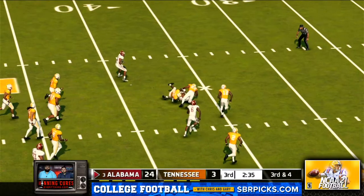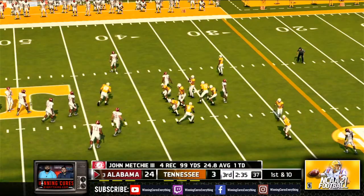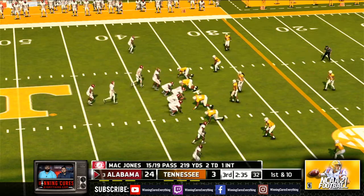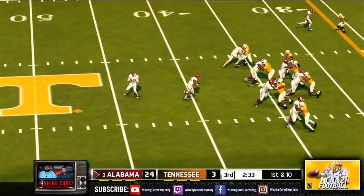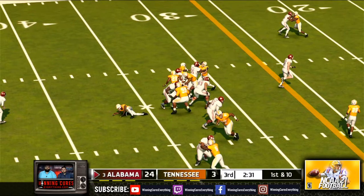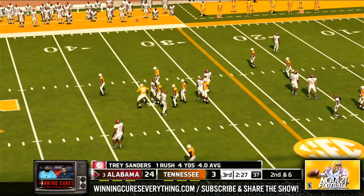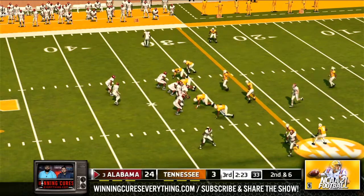He's at the 40, and he's got his receiver. It's the sophomore. And they get nice yardage on that run. That's a deep 5 on the play. That makes it 2nd and 6.